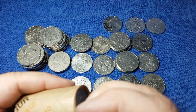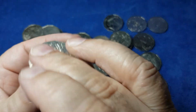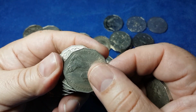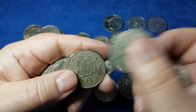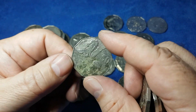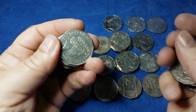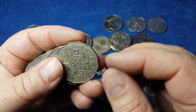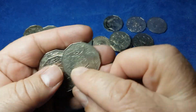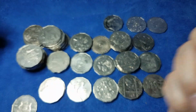And we are on our last roll. Today we had $110 worth of 50 cent pieces. That's what I could get. So, let's see if we can crack another winner, keeper out of this last roll. There's a very, very grubby Bass and Flinders from 1998. And as we finish it off with the 2006 coat of arms, we're done for the day.